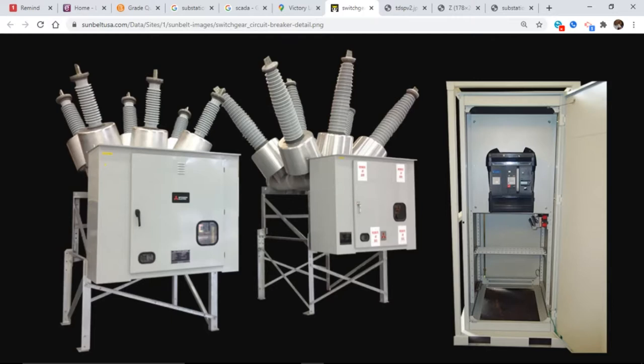Is the bushing all of them the same size? There you go. All of them are the same size. My input voltage and my output voltage is the same. So there's no transformation going on here. I know then that this is now a breaker.